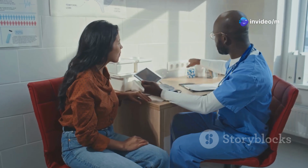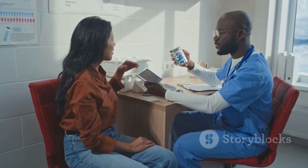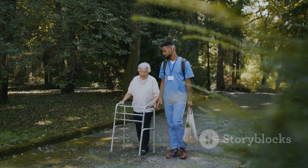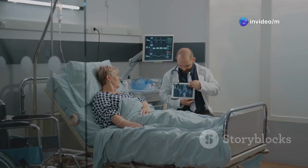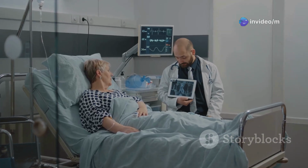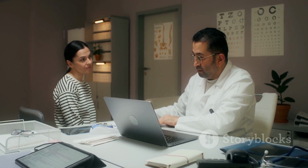Unlike acute leukemias, which require immediate treatment, CLL often follows a more indolent course, with many individuals living for years without experiencing significant symptoms or requiring treatment. However, as the disease progresses, it can lead to complications such as anemia, infections, and an increased risk of developing other cancers.